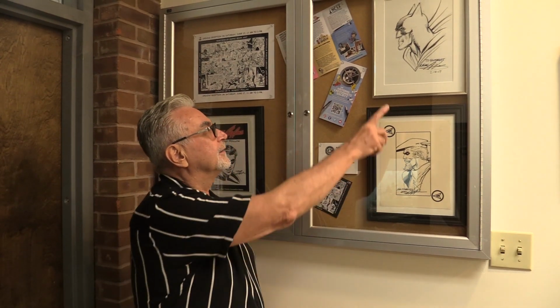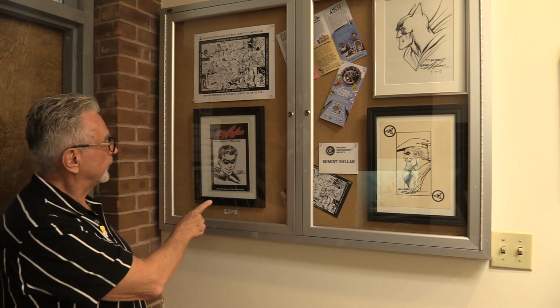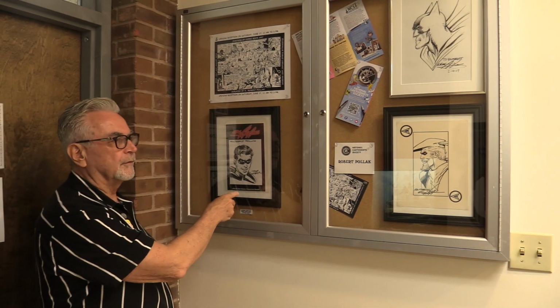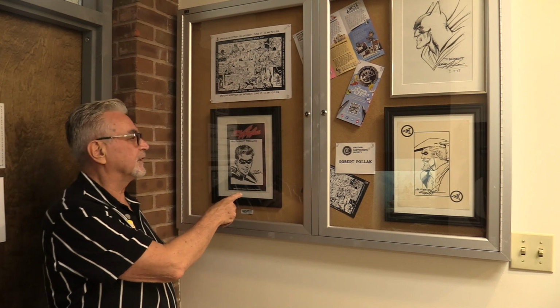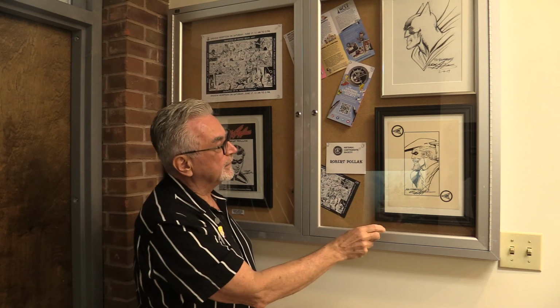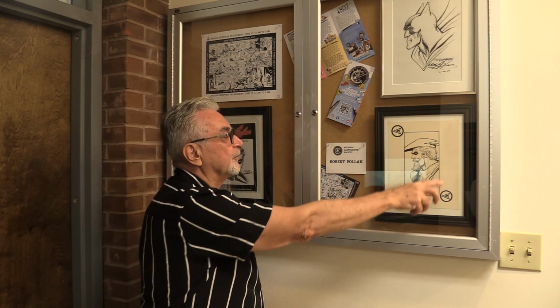In the front entrance case for the gallery link, I have 3 pieces by Neal Adams. This one is Robin. This was done 2001 or something at King Con in Brooklyn. And this is 2017 Batman. And this is probably 2014 Green Arrow.